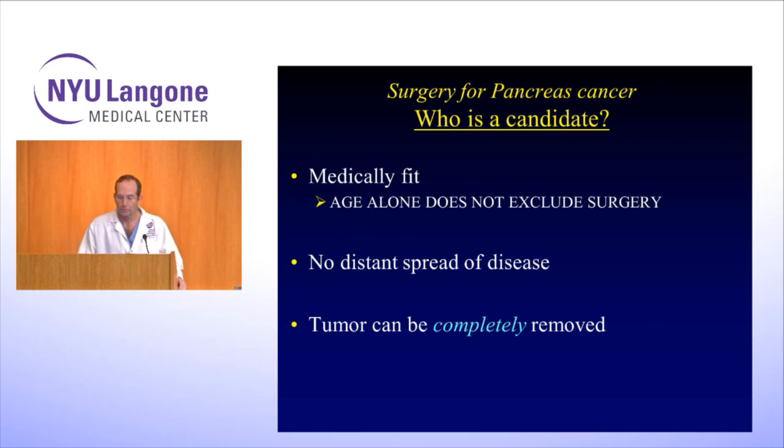So again, to reiterate, when we talk about who is a candidate, you have to be medically fit. Again, age in of itself is not an issue. So if somebody has a disease and they're in their 80s and somebody says, "Are you too old for surgery?" that's really not appropriate and not true. It's a matter of getting evaluated, and if somebody is medically fit and has the ability to tolerate it, we've published our own data from here. People over 80 do just as well as people who are under 80 if they're properly cared for and selected.